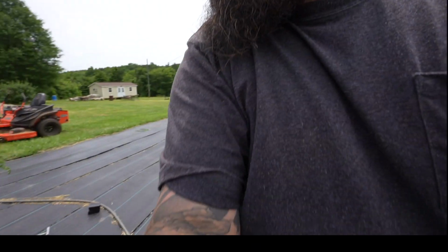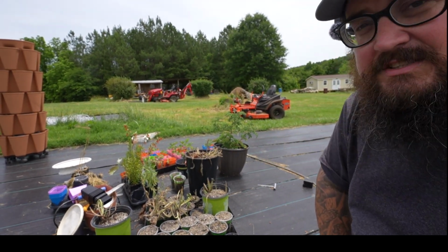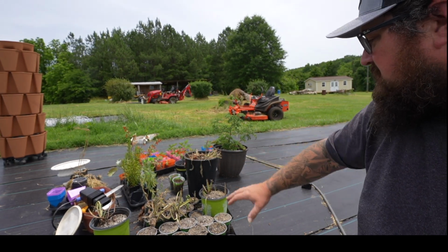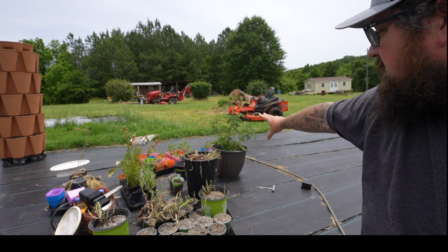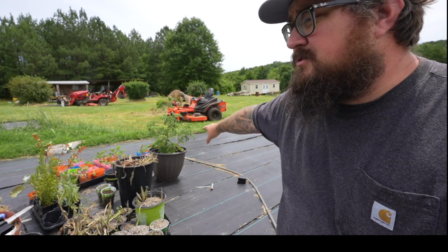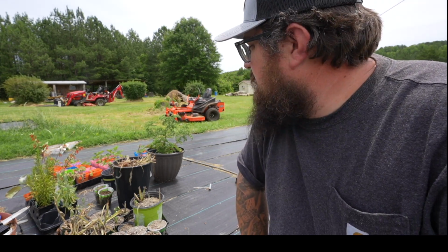Over here we have what looks like a bunch of dead stuff. So this is comfrey that I'm trying to grow. I just got it the other day from my buddy Ben from Homestead. So we have a bunch of comfrey I'm trying to grow. We have some, what's it called? That's citronella. We have a couple of those around. My wife gets a pretty nasty reaction to some mosquito bites.